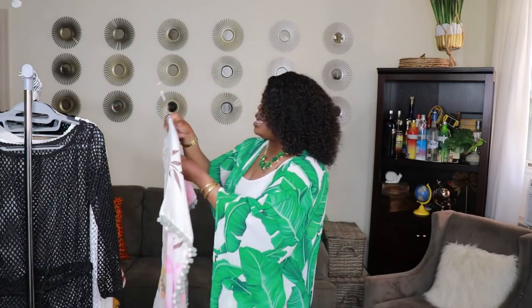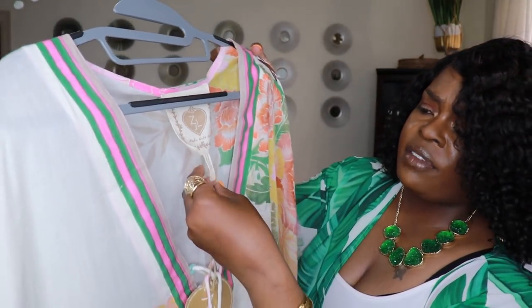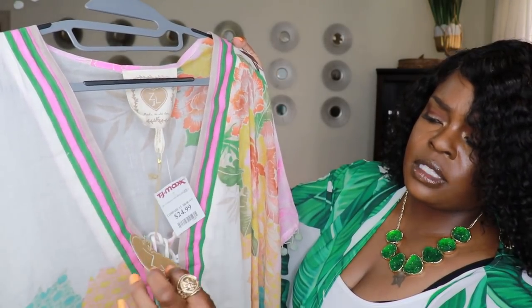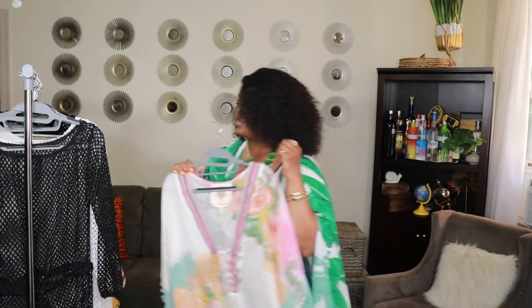Again, TJ Maxx, you guys, check out tjmaxx.com. The brand on this one says Z and L. And I've never heard of that one until I came across this item, but maybe that's sold other places. But definitely check out TJ Maxx or tjmaxx.com if you don't have the stores in your area.